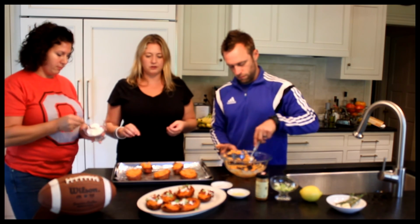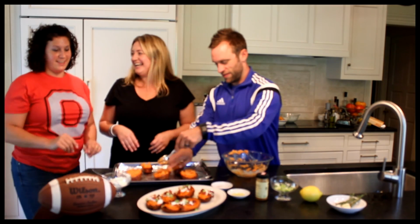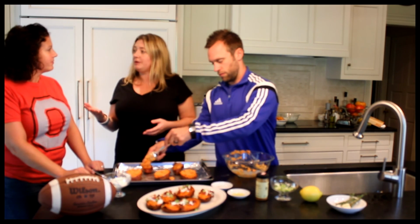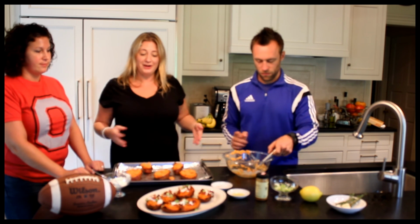And you can drizzle it on the cooked ones. Oh, this needs to wait till we cook them first. I'm getting very excited here. And then I just top them with, like I said, bacon, scallions. You can get creative with your toppings. If someone doesn't want to be going the meat route or vegan route, you can just take that bacon off. And there you go. It's a great healthy tailgating treat.